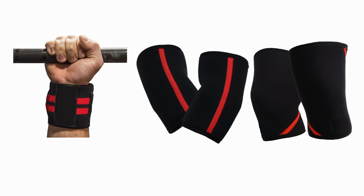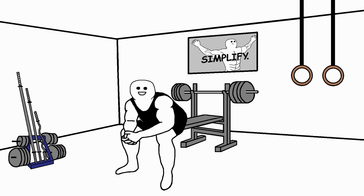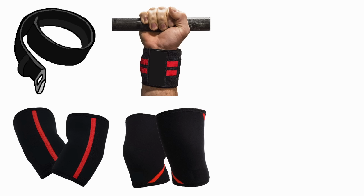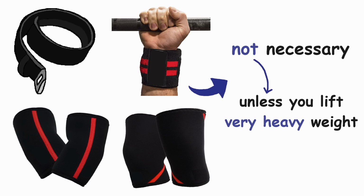If you start using all of these things right from the get-go, you are basically building a house of cards that is just waiting to be blown down. As with the lifting belt, these sleeves and wraps are just not necessary, unless you are lifting very heavy weight.